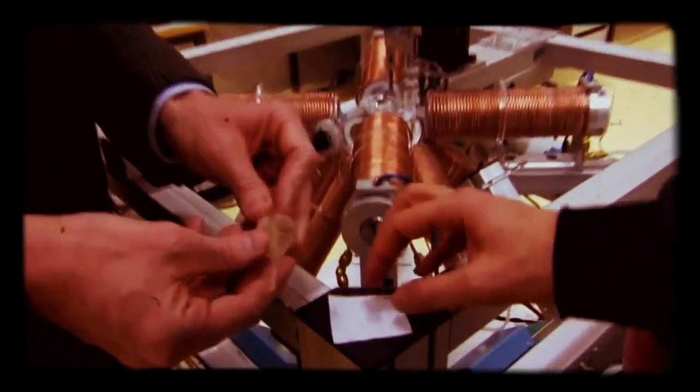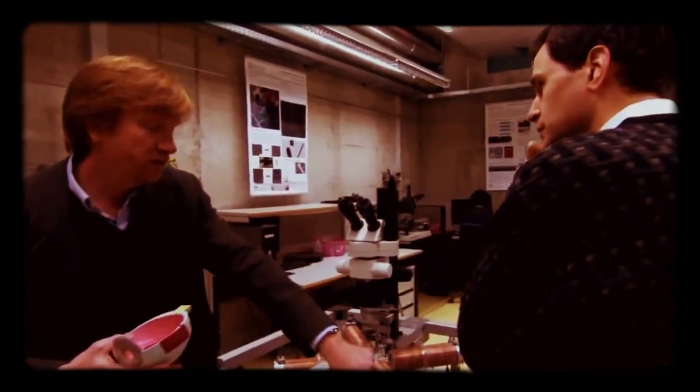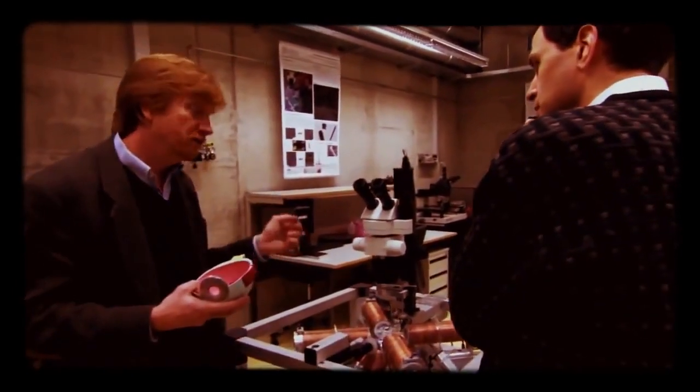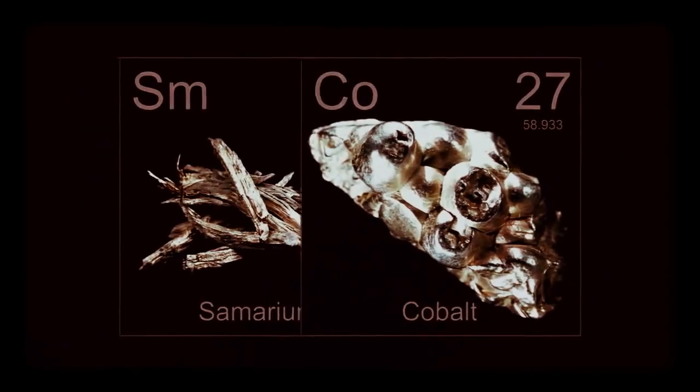To make the device small enough, Brad had to abandon the idea that robots have to be mechanical. Instead, he focused on finding a material that would let him eliminate bulky moving parts. He chose two elements, samarium and cobalt.